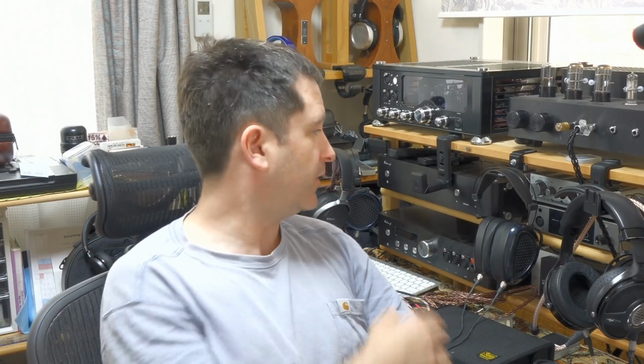So it'd be interesting to compare now to something like the R2R7. But I think those old DACs have been fairly made redundant by things like that. I mean, if you want that kind of sound, you can buy it now new. And it does high res.